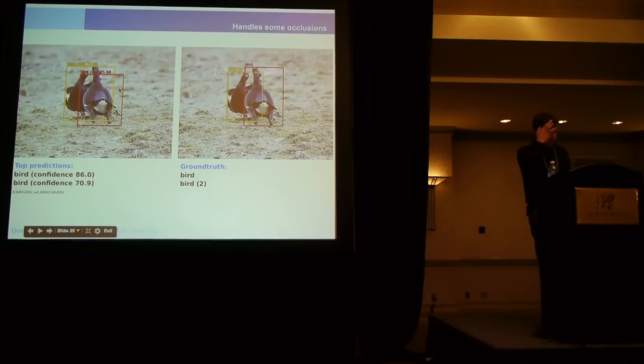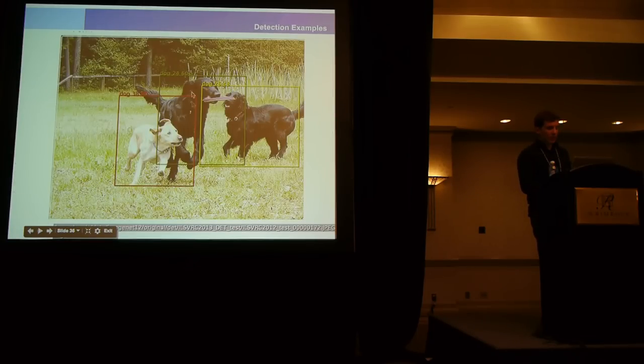This one is also good because there's quite a bit of overlap between the two birds, and yet we use two different outputs. So the right is the ground truth, and left is our prediction. So it does work well with the overlap. Same here, we have some overlap between these dogs.